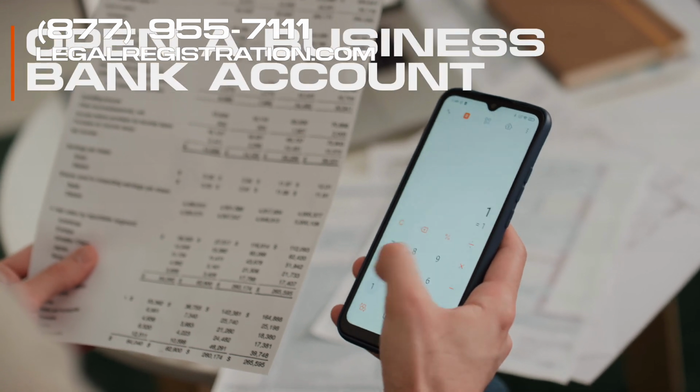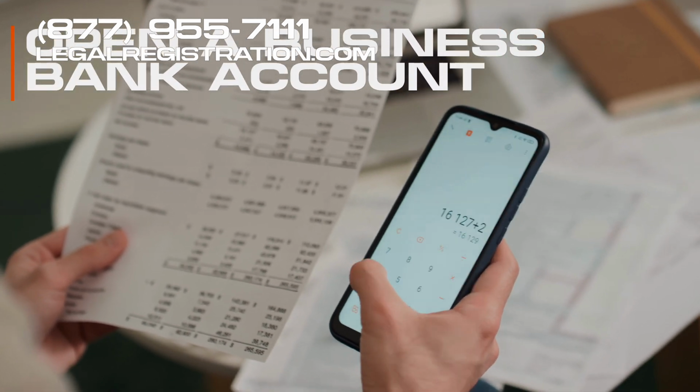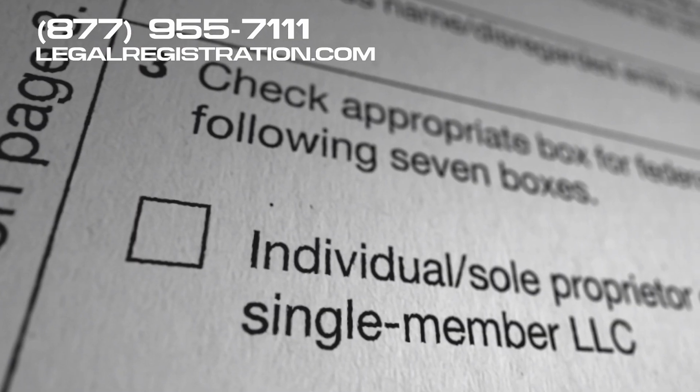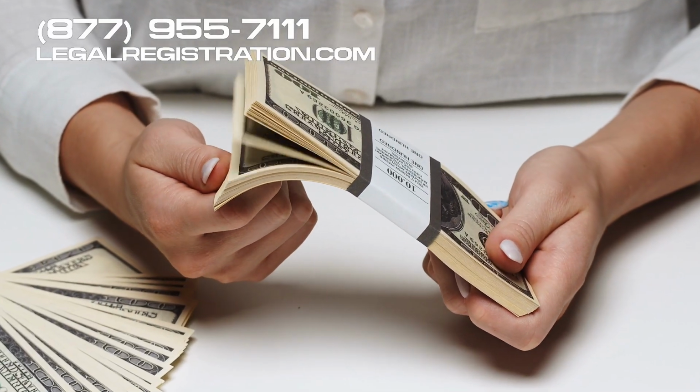Next, open a business bank account. This will help you keep track of all your business expenses and income. At this stage, you can use your social security number and operate as a sole proprietorship before forming an LLC or corporation. Deposit some personal funds to get started with your business expenses.